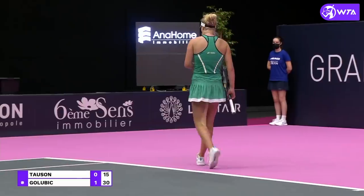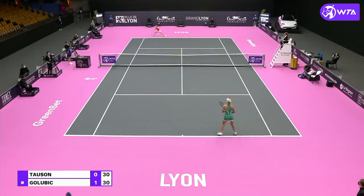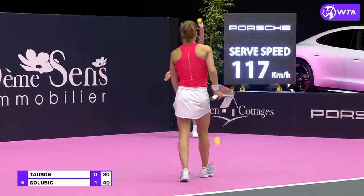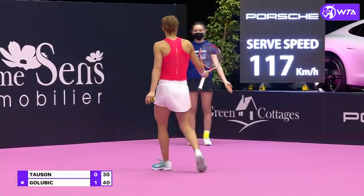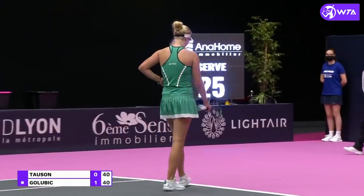Yeah, it's right on the line. Super pass. Just didn't do quite enough with that approach. Tauson and Golubic easily picked her off. Yeah, it's nice. Stepped inside, took it nice and early.